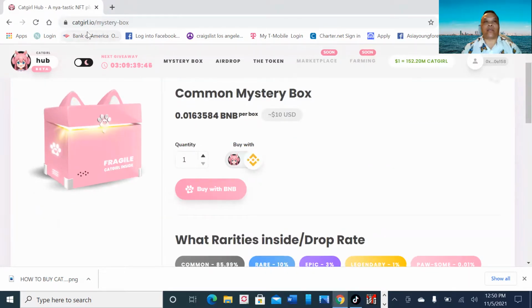You just go over to catgirl.io, then come down to the mystery box and click on that. Make sure you connect your wallet, your Wallet Connect right here, or you can connect your MetaMask, and then purchase this mystery box.